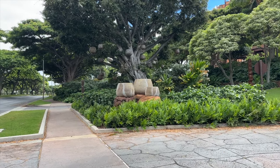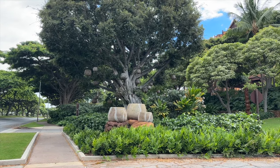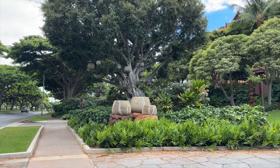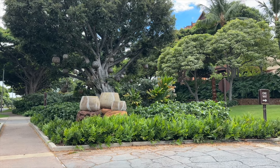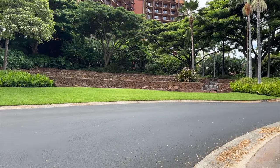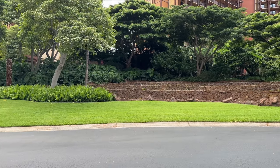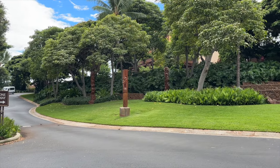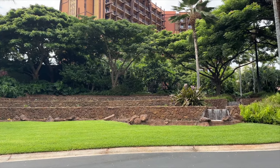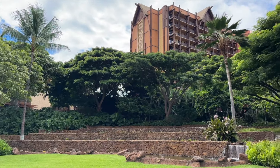So as we turn into the main resort, we've got this cool tree with hanging light up decorations on the branches as well. This does light up at night, so that is really cool. And then we make our way up the drive. Now, typically you'll obviously be driving up here. You wouldn't be walking like I am currently. You've got some cool statues over there and the water feature. And you can see the resort begin to poke through the tree line.